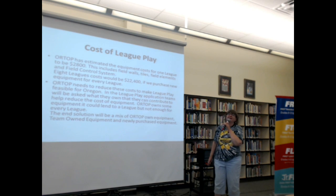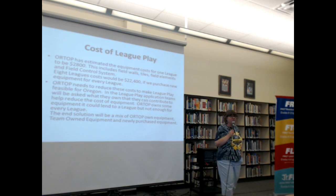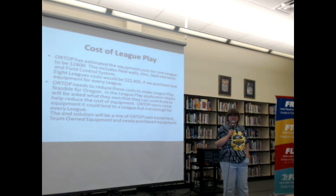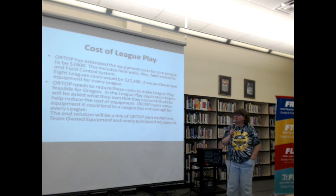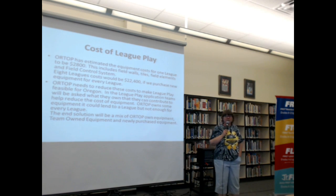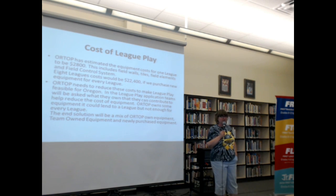Cost of league play. Bruce and I and Dale Jordan did the math, and if we were to purchase everything for a league, it would be $2,800. For us to come up with everything for all the leagues, all 8 of them, would be $22,000. I don't have that money. So, we thought about it, and we own some fields.